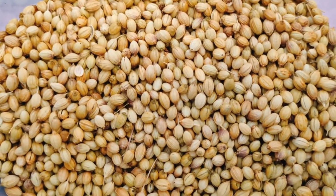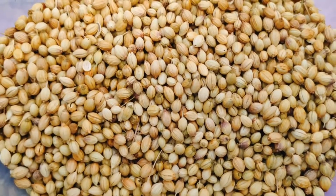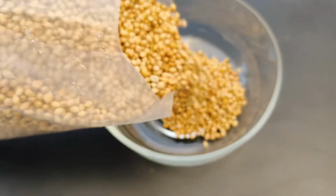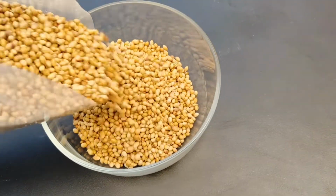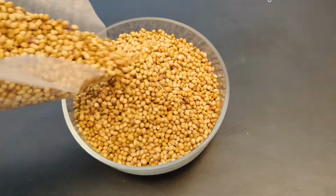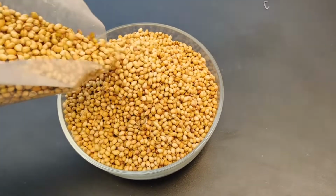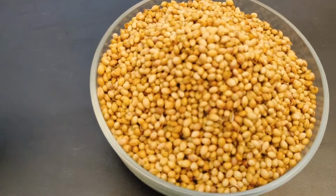Coriander is also used as a vegetable, the green leaves, and it is grown all over, but as a commodity of commerce the seeds are grown exclusively for export purposes. Most of the masalas we use in the kitchen have this base material, this cumin, this powder. This is coriander powder. And many production industries are there in Rajasthan as well as in Gujarat.